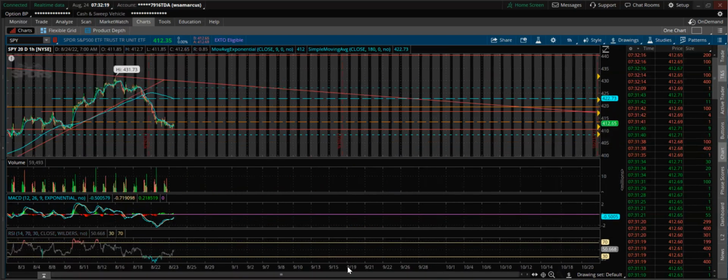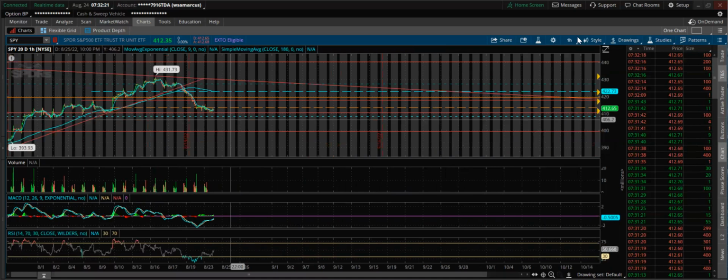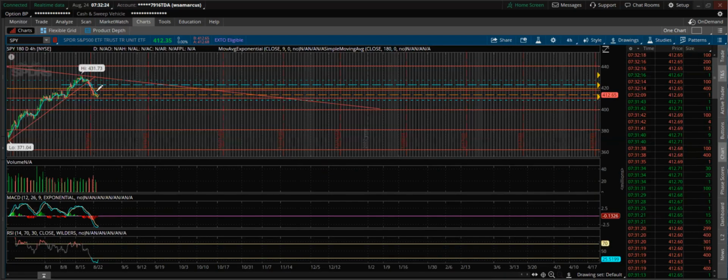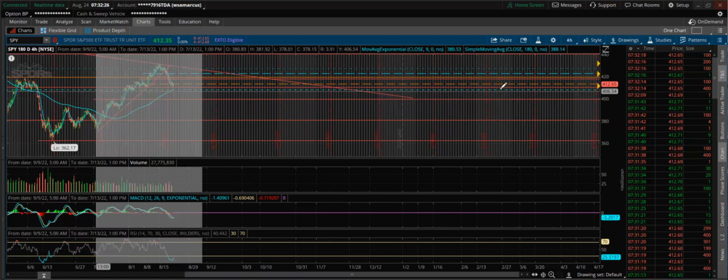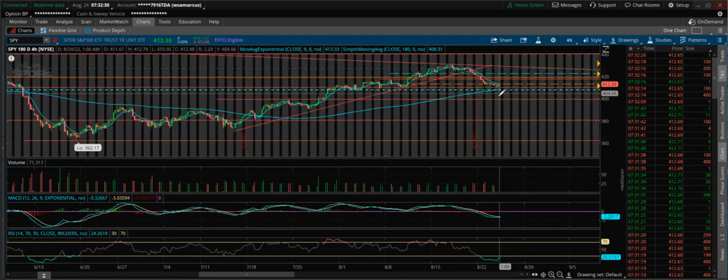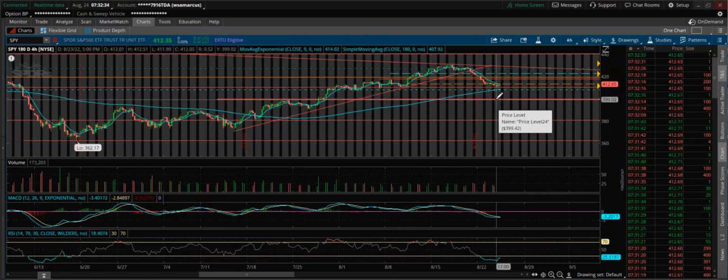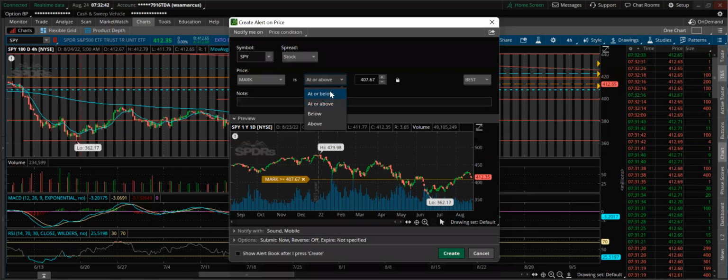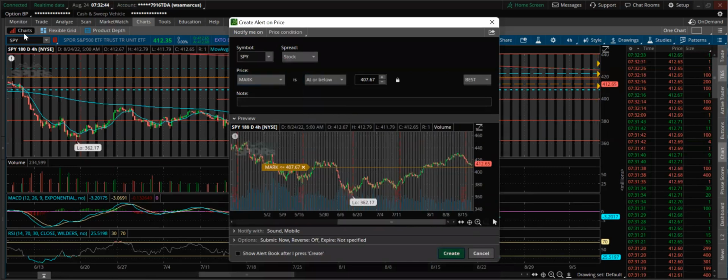But to the downside, we need to break below. Let me jump back over towards the 180-day. To the downside, we need to break below that SMA over here. The SMA is sitting at 408. Once we break 408, we could start even pulling back down towards 400. So definitely want to watch to see if we break that zone. But we do have some economic news coming out this week that may prevent that. So let's see what happens.